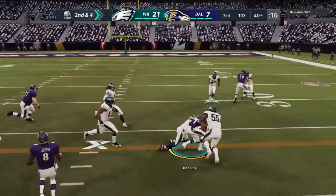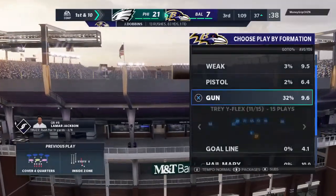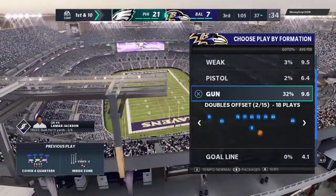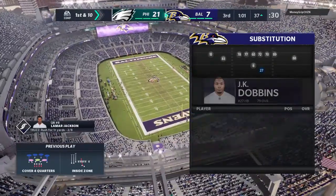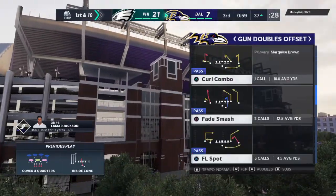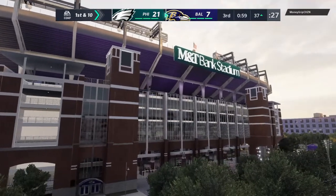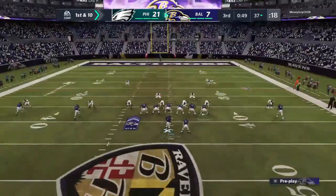Dobbins running out of the gun. And he'll get it down on the play to the 37. 4 yards the pickup, 1st down. So many teams want to throw the ball in this situation nowadays, but I love watching a team that has enough confidence to go ahead and run the football. In that situation, it's almost a tendency breaker. Under a minute to go in this 3rd quarter as they come up 1st and 10.